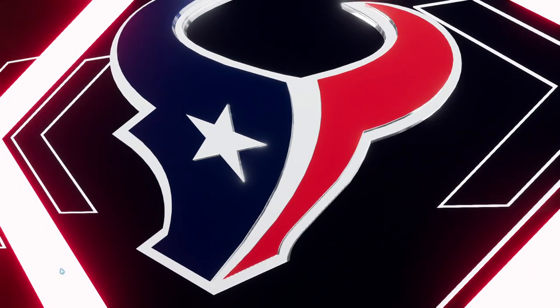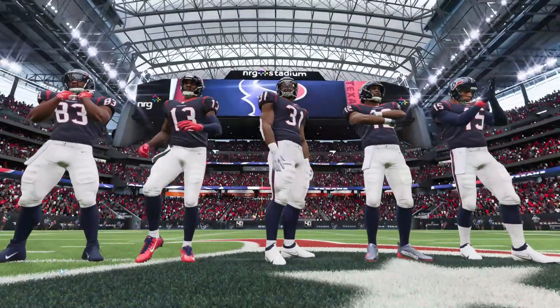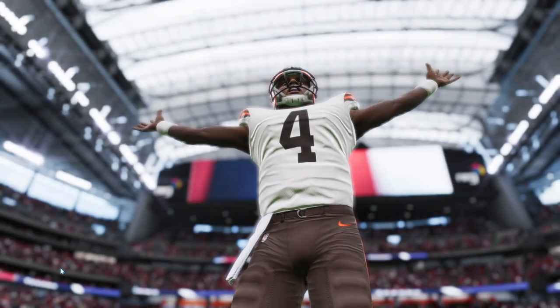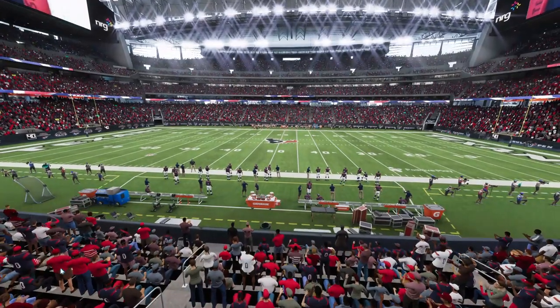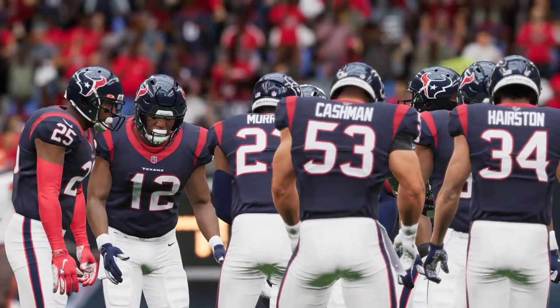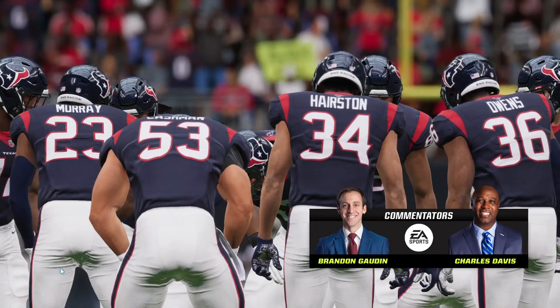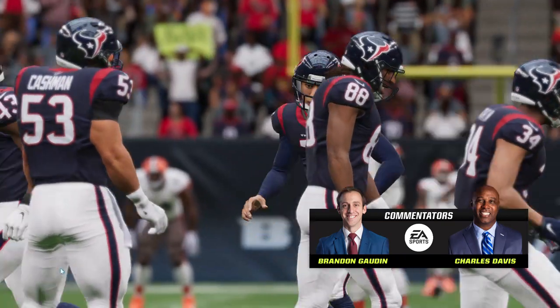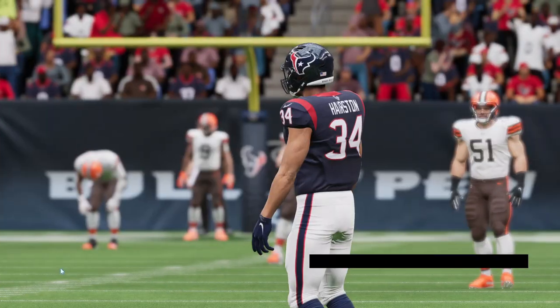We'll see Davis Mills and the Houston Texans taking on Deshaun Watson and the Cleveland Browns. From the stadium that hosted Super Bowl 51 back in 2017, we are inside NRG Stadium in Houston. Today, we're set for a good AFC matchup between the Cleveland Browns and the Houston Texans.